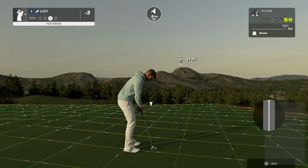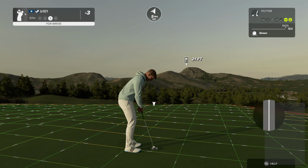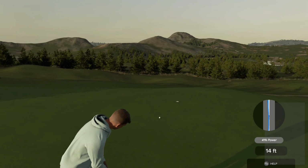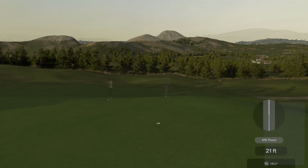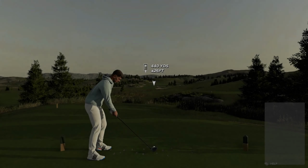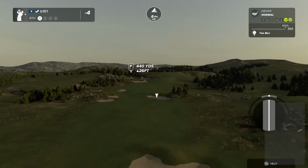Yeah, not a very Ben-friendly putt, this one. Just keep it on the green is all I care about. Or just go in, either or. Okay, 6.